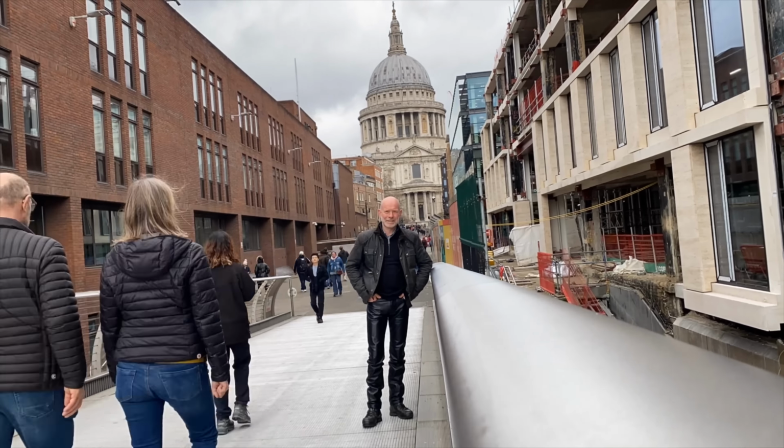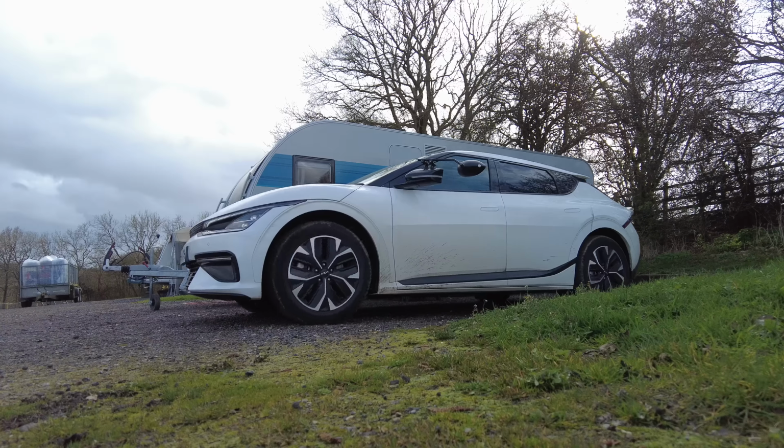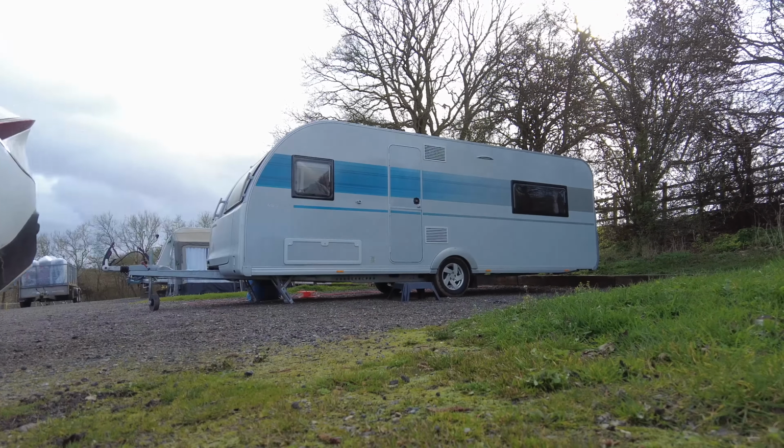Ted tells me that there is plenty of capacity in the website for more CLs to sign up if they wish to do so. For me, the attraction of Cholsey Grange was the provision of a 22 kilowatt EV charger.